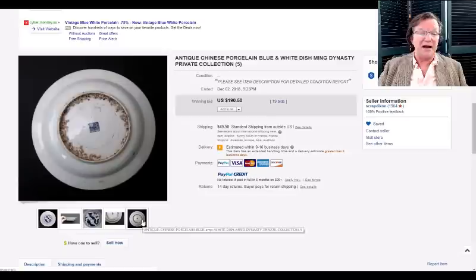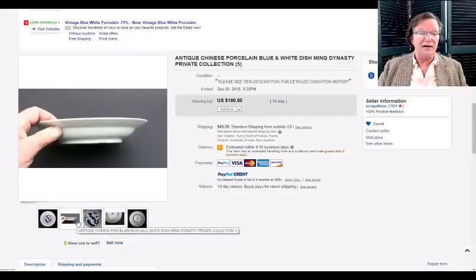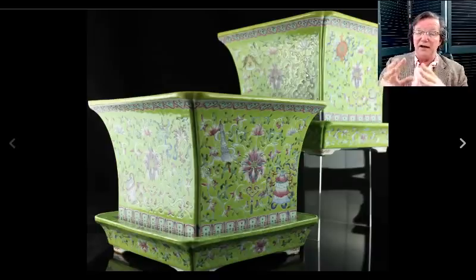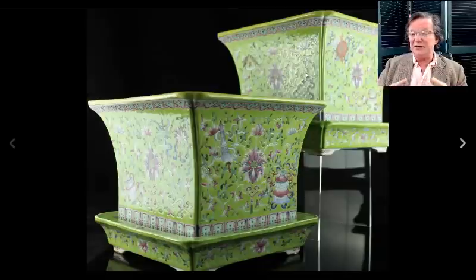Here's a picture of the back of it. Nice kiln grit. All right, nice size, and it was in good condition. All right, and there were several others, and they all went in this range. So, for heaven's sakes, if you see something and you're collecting something, mark it, stay with it, because I think that was a relative bargain.